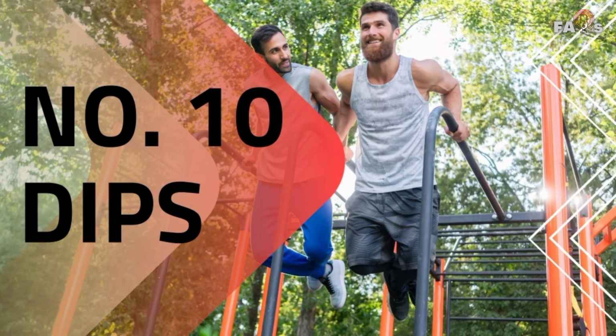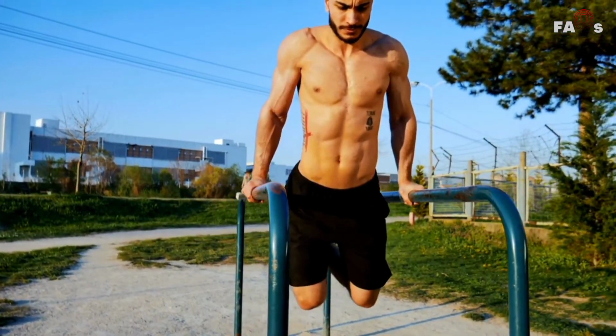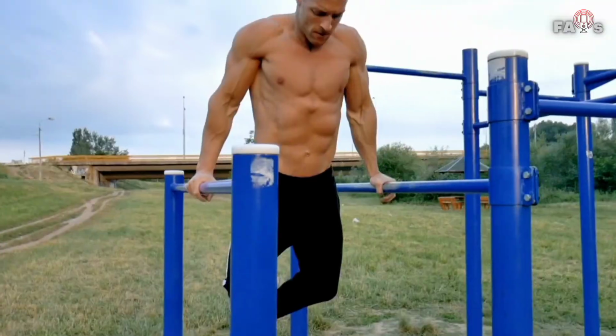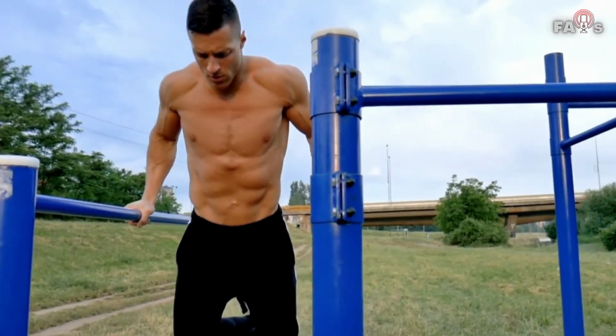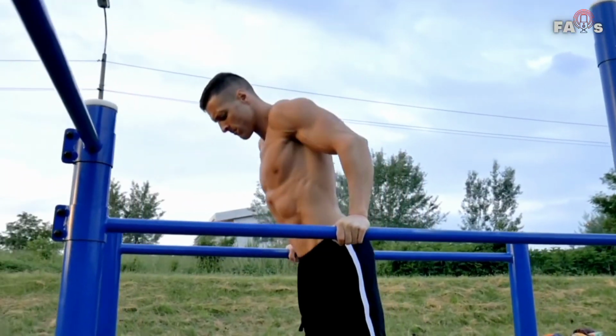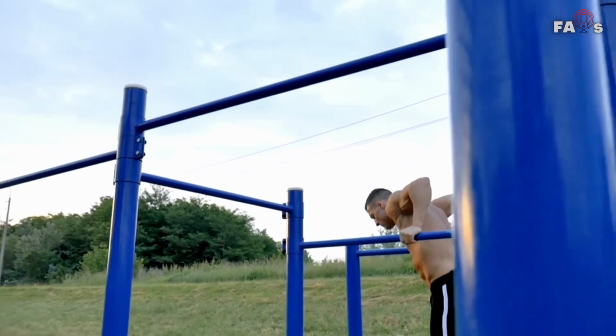Number 10, dips. A dip bar is required for this activity. Begin by stepping inside the dip bar. Hold both sides with both hands. To move up and down, bend the elbows back and push with the tricep muscles.